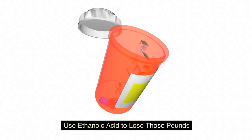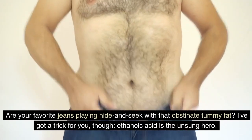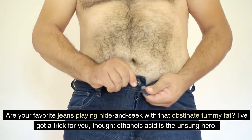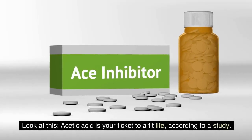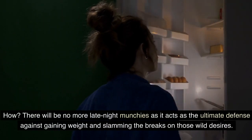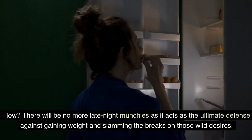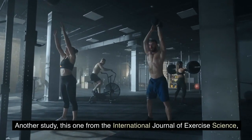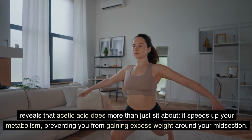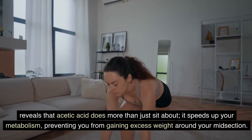Use ethanoic acid to lose those pounds. Are your favorite genes playing hide and seek with that obstinate tummy fat? I've got a trick for you, though. Ethanoic acid is the unsung hero. Look at this. Acetic acid is your ticket to a fit life, according to a study. How? There will be no more late-night munchies as it acts as the ultimate defense against gaining weight and slams the brakes on those wild desires. Another study, this one from the International Journal of Exercise Science, reveals that acetic acid does more than just sit about. It speeds up your metabolism, preventing you from gaining excess weight around your midsection.